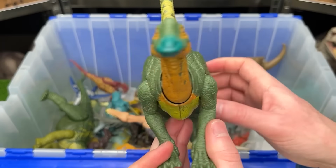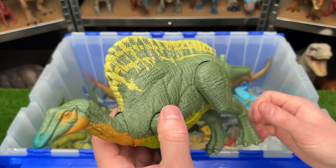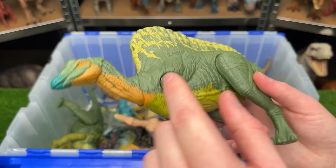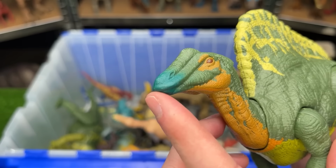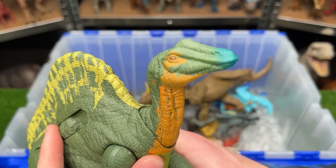Check it out, it's another herbivore figure. This uncommon species is called an Ouranosaurus. It has a huge spine running along the top of its back and some really cool coloring. It's got the green on its body, bright yellow, orange, and even some blue on its face. And it has this action button on its side for moving its head and sound effects.